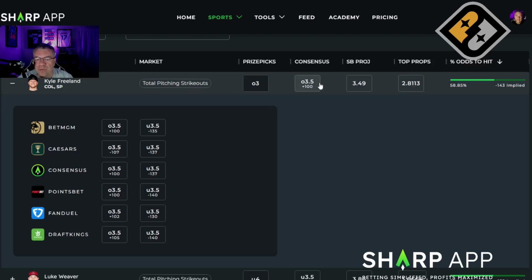So I'm okay here with the Freeland bet, but you have to be careful on these in Colorado because, of course, in Colorado, we expect pitchers not to go as deep. Now, our top props are way below this. So this is conflicting. I tend to like to look for the ones where the top props AI model agrees with where the sportsbook is at. And when they're both aligned, so if this was like 3.8 as opposed to 2.8, I'd be all over this play. So for me, I'm going to hold off on the Freeland over here and let it go.